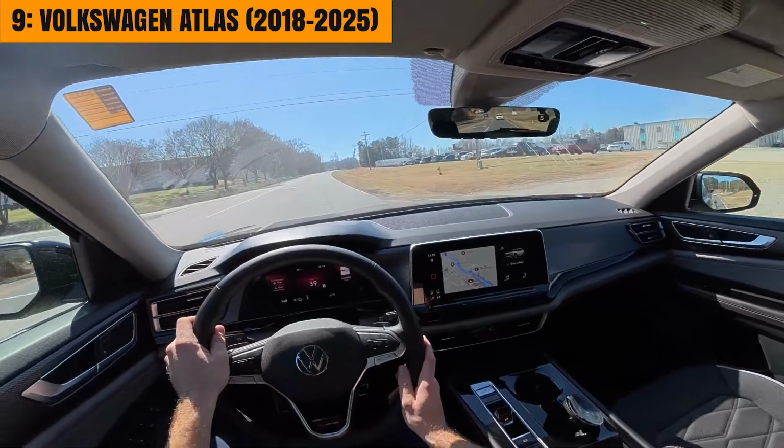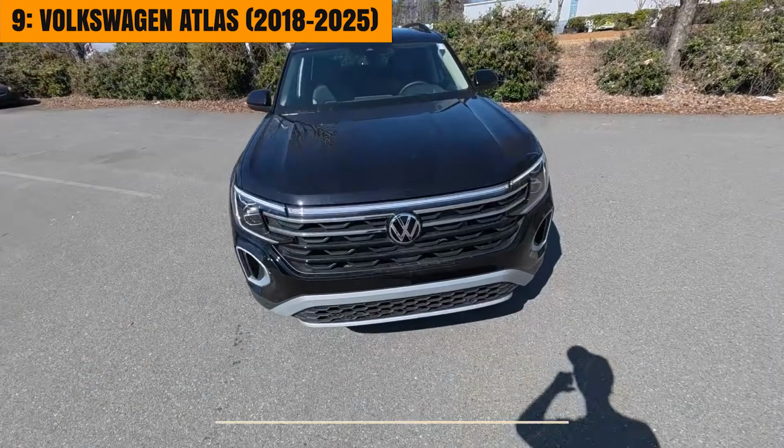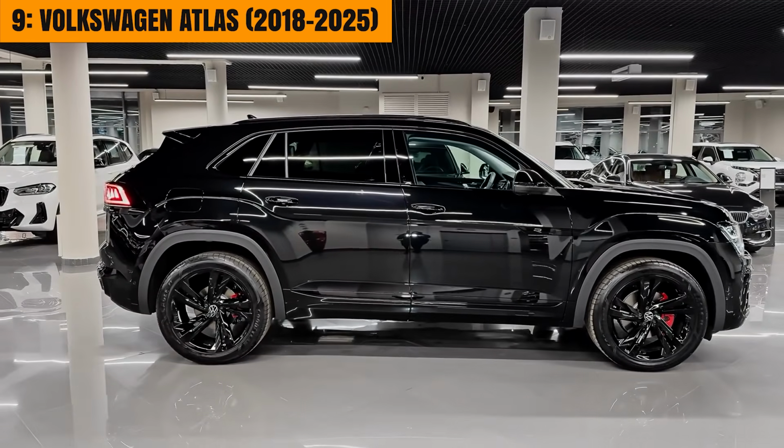Fuel economy hovers around 19 to 22 miles per gallon combined depending on engine, and the 5,000-pound towing capacity handles most family needs. The Atlas delivers European refinement with American sizing.